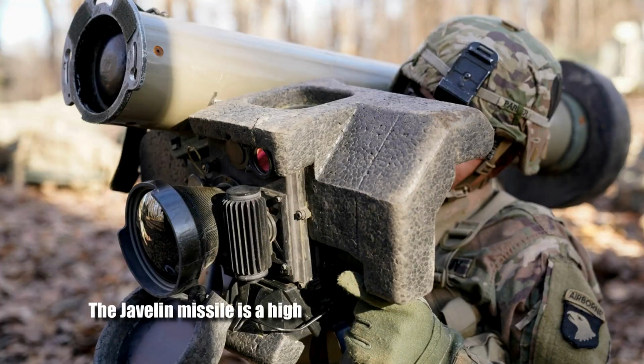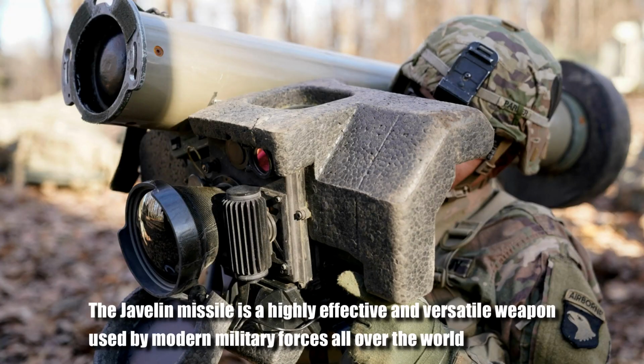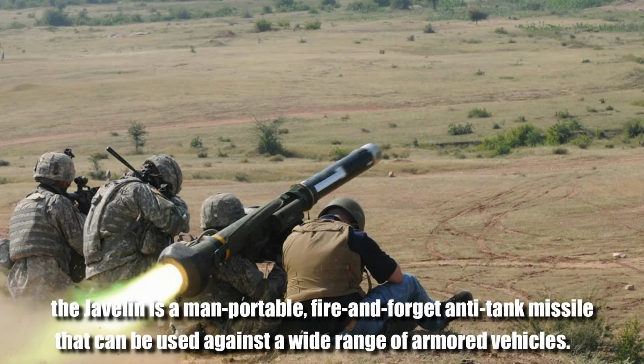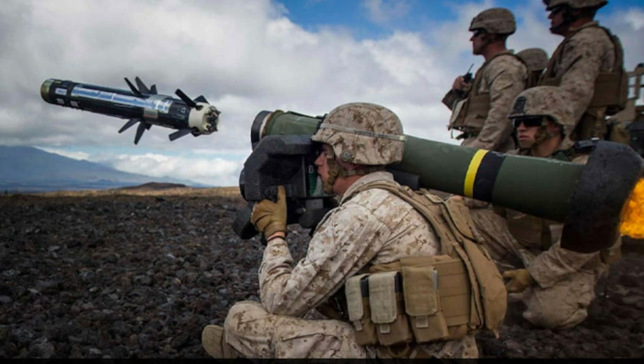The Javelin missile is a highly effective and versatile weapon used by modern military forces all over the world. Developed by the United States in the 1980s, the Javelin is a man-portable, fire-and-forget anti-tank missile that can be used against a wide range of armored vehicles. The missile is designed to be launched from a shoulder-mounted launcher by a single operator.